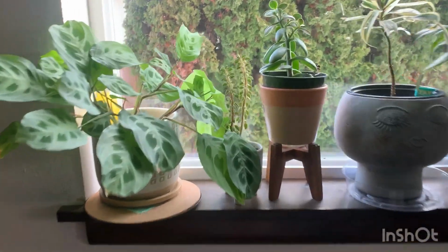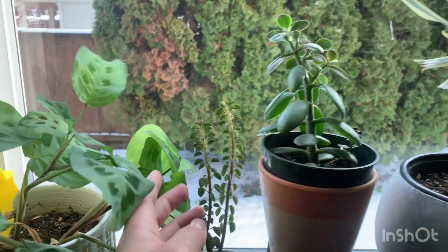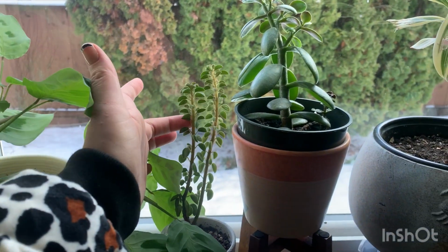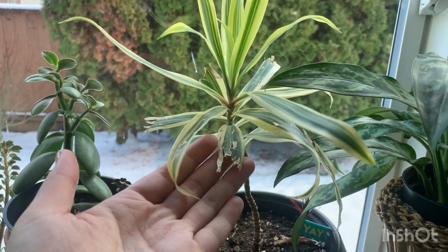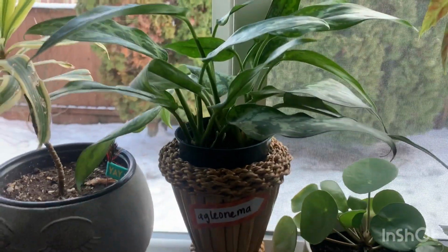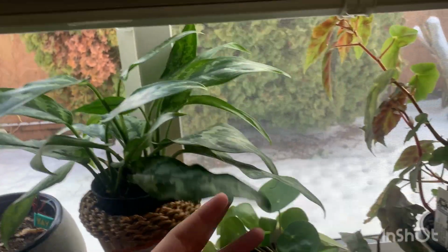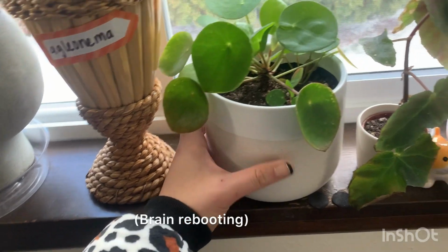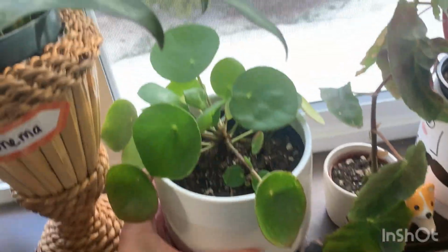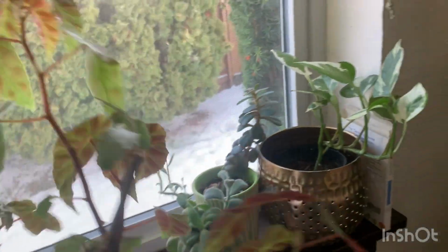Starting off with this windowsill, we have this beautiful prayer plant, this kind of like taco shell looking peperomia. We have a jade, a Song of India that's still recovering after the munching. This aglaonema looking sharp. We have a little money plant. Yes, Chinese money plant. We have this begonia. Let's look at her.